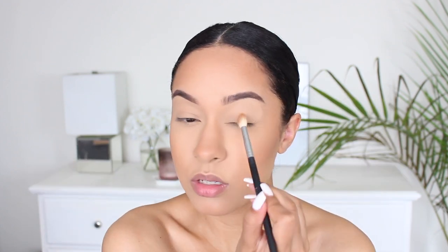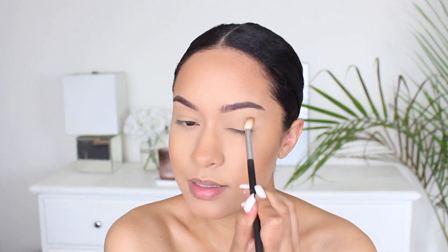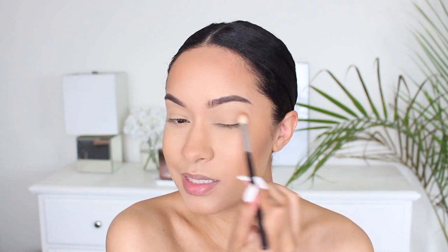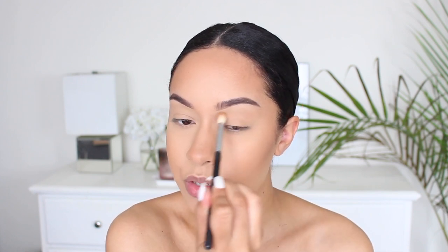Now that we're all bronzed up, we're gonna add a little bit of shadow. Not too much. It's actually really not gonna be a lot of shadow. I'm just applying some of that bronzer that I just applied around the perimeter of my face. Just gonna throw that onto my eyelids. Not throw, that sounds pretty aggressive. But we're gonna sweep that onto our eyelids to give us a little bit more color there.